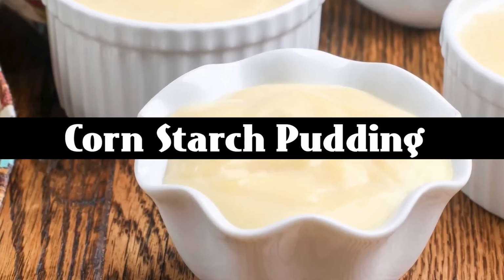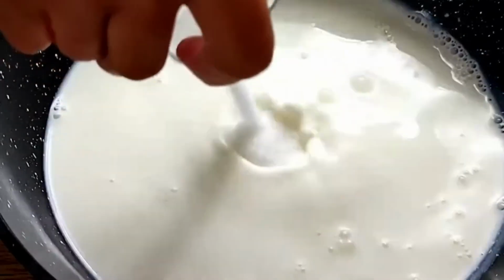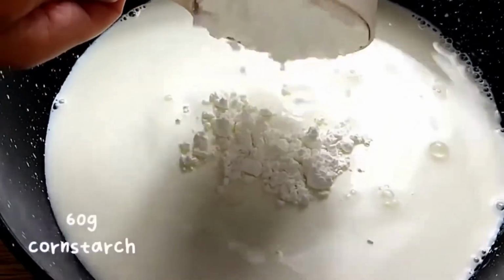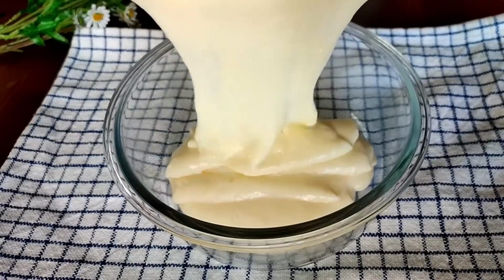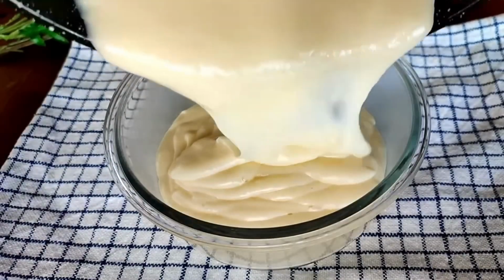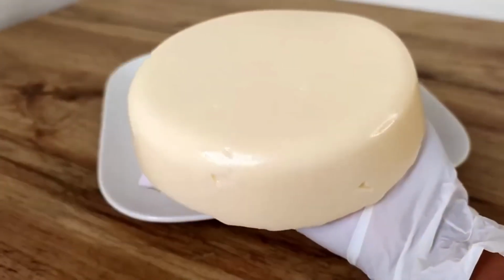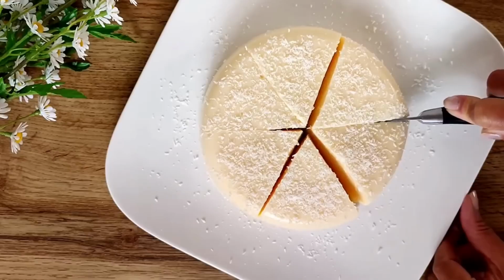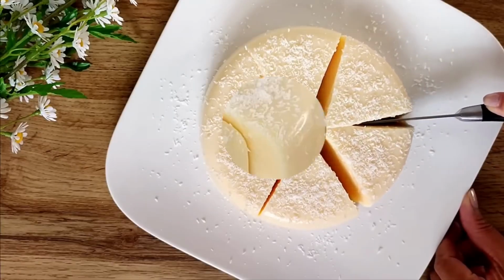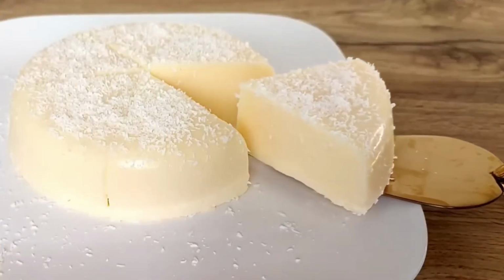Cornstarch pudding. Cornstarch pudding became a go-to dessert when sugar and milk were scarce. Made with just cornstarch, sugar, and milk, this simple pudding was thickened to create a creamy treat. It could be flavored with vanilla, chocolate, or fruit extracts, making it a versatile and comforting dessert that provided a sweet escape during difficult days.